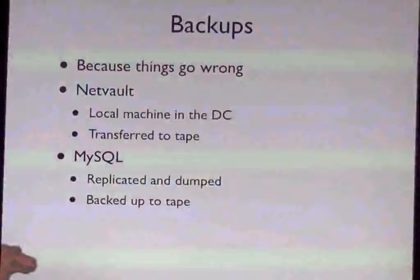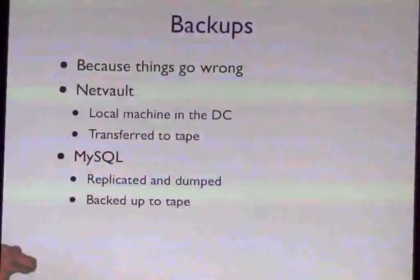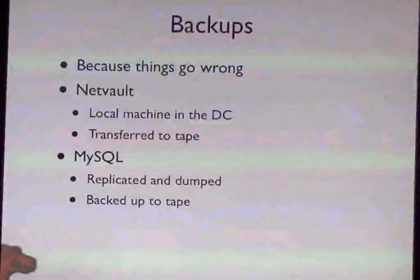We also back up MySQL. We've got a backup server that runs as a slave to another, well, to not be too confusing, it's just replication. And once it's replicated, we've got that, and then we take an SQL dump as well, and back that up to tape as well.